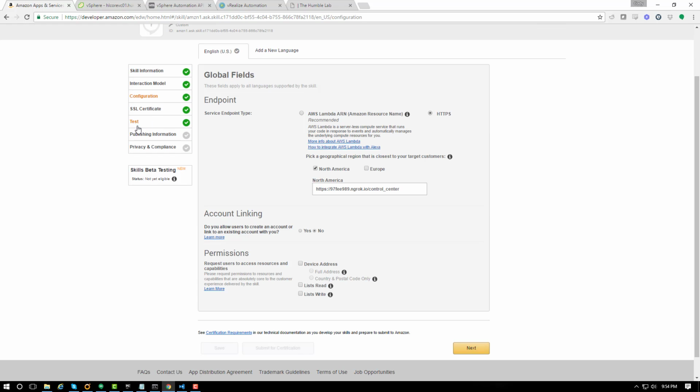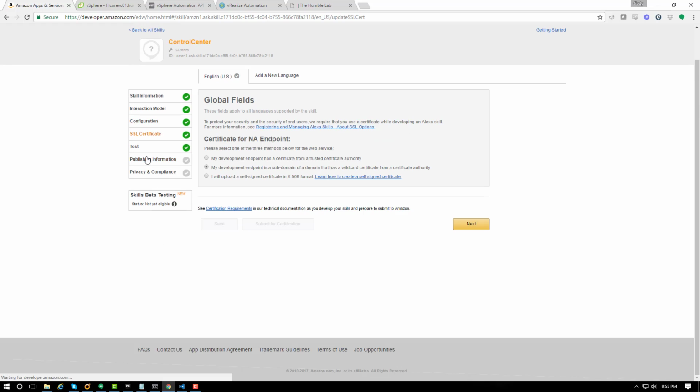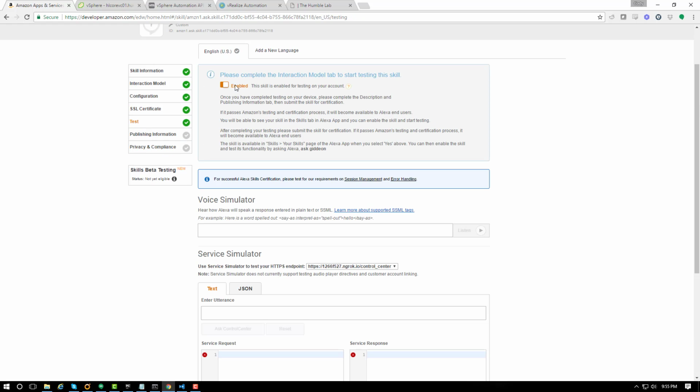I'm going to switch over to the configuration tab. We'll drop that URL in here to replace the old URL that I was testing with. Check to see it's enabled. Great, it's running.